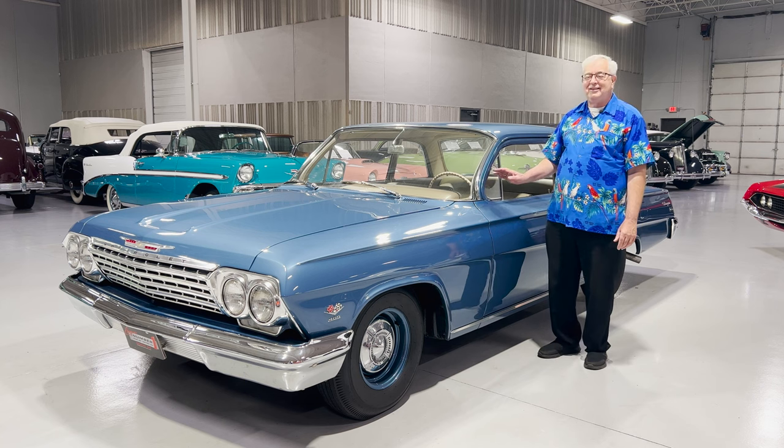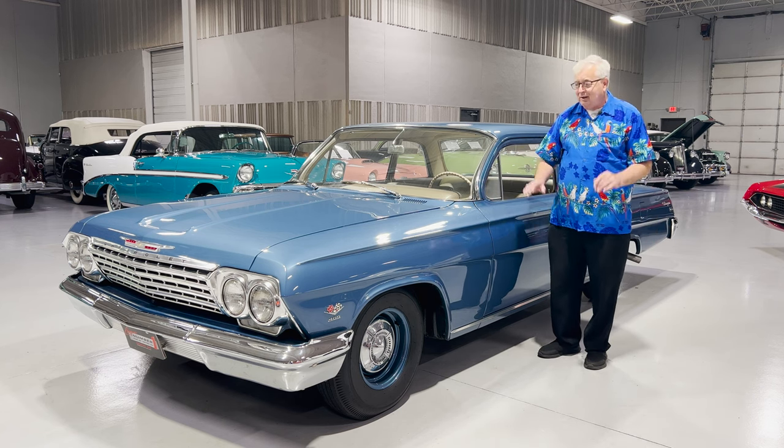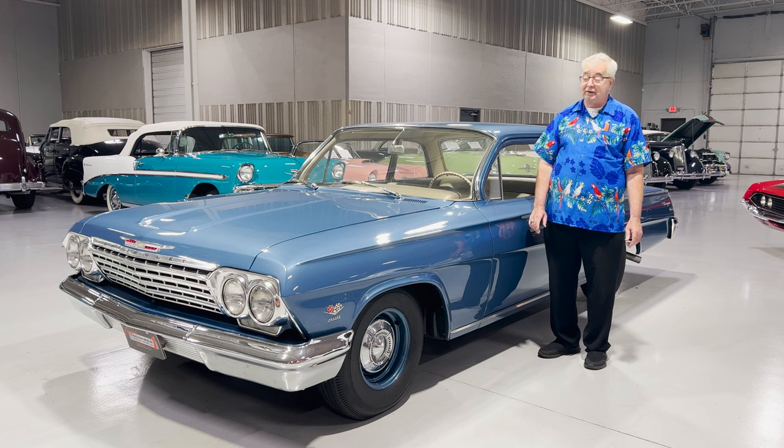I still love the fact they still have vent windows. Look at that, no side mirror even. When they were stripped down, they saved a couple hundred pounds, which really made a lot of difference when you were in the drag race world.